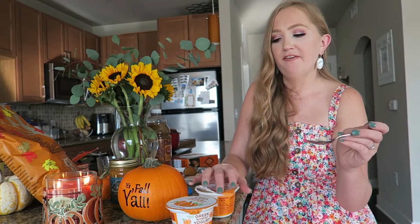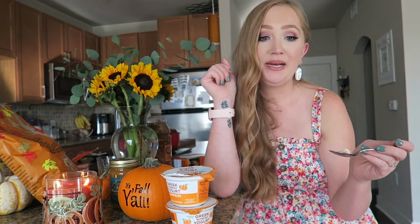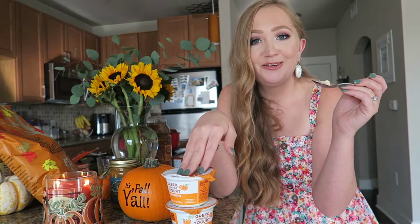Yeah, I'm gonna give it a 5. If you have not tried it, I would say go pick it up. It is pretty delicious. It's not as good as the ice cream, but you know, different ball game. It's yogurt and it's yummy. So if you like yogurt and you like pumpkin, go get you some of this.